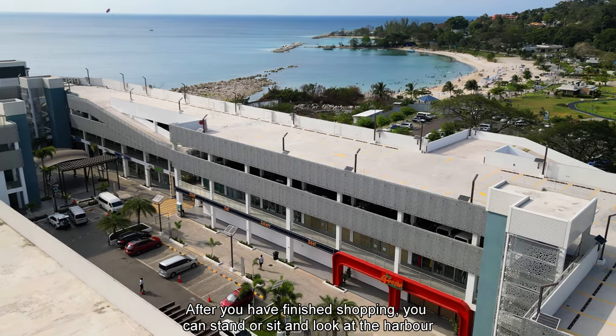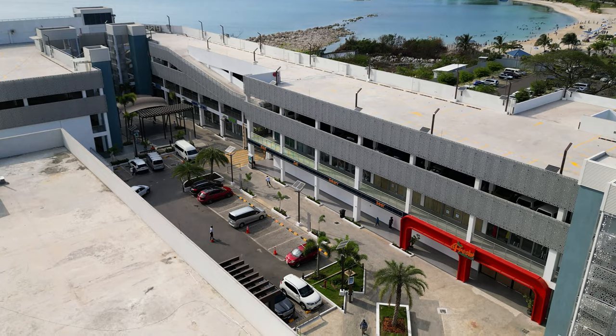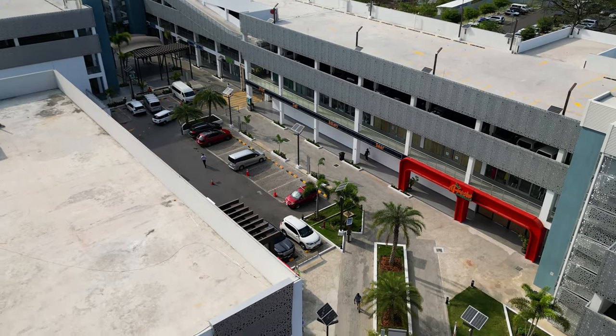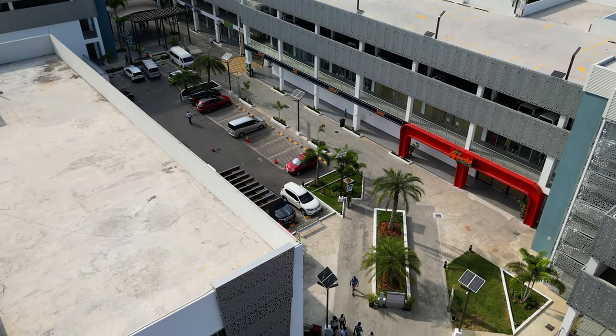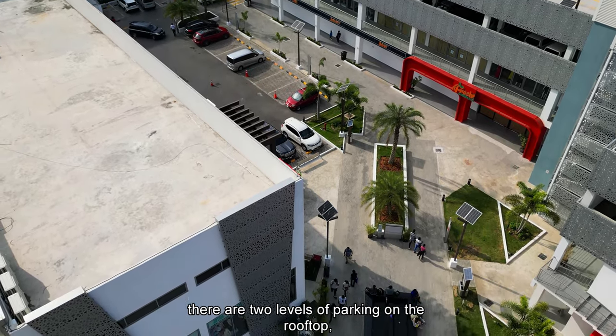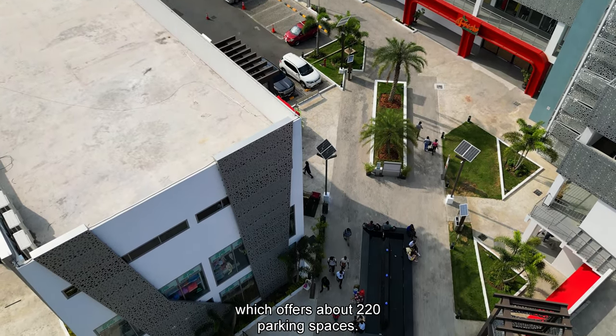After you have finished shopping, you can stand or sit and look at the harbor from the 150 vehicle parking at the side of the building. Also, there are 2 levels of parking on the rooftop, which offers about 220 parking spaces.